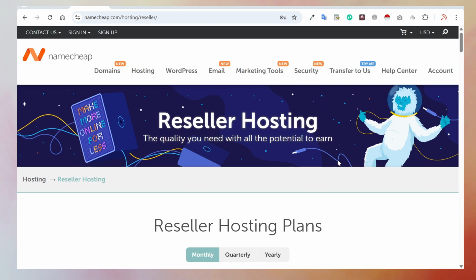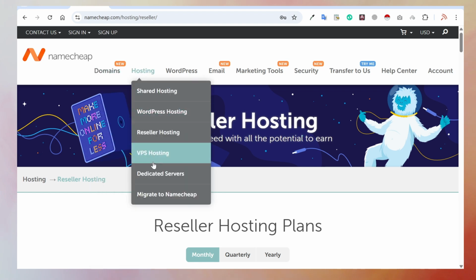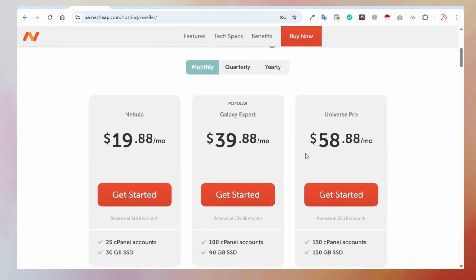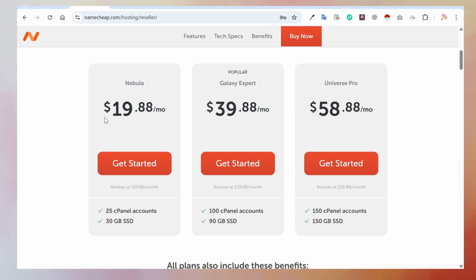So now let's get into the best recommendations for reseller hosting providers. We have Namecheap here. When you go to Namecheap hosting, then you go to reseller hosting, you'll be able to see their plans for that. The starting one is just approximately $20, and you have 25 cPanel accounts. This means you can sell this to 25 clients, and each one has their own cPanel that they can use to manage their sites.